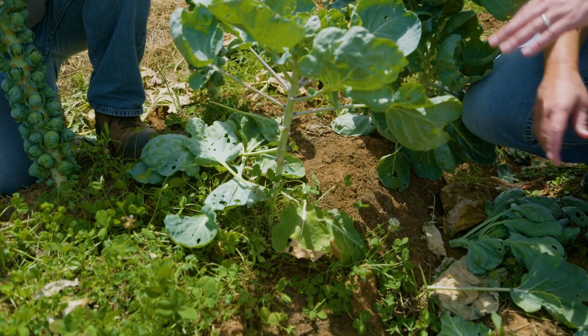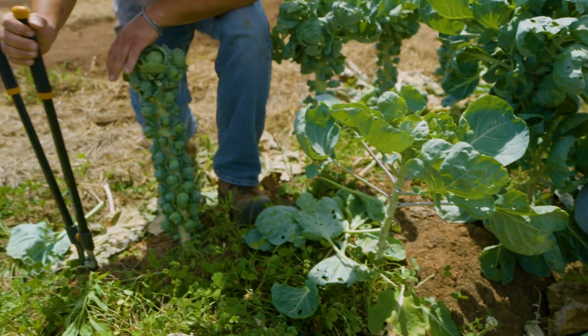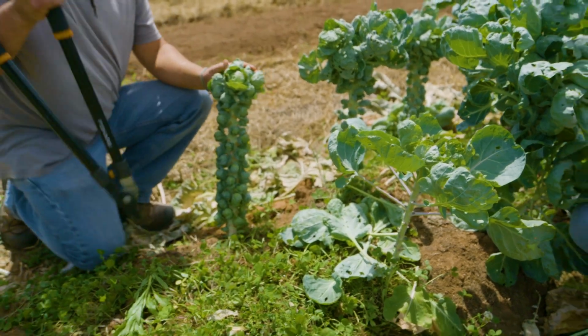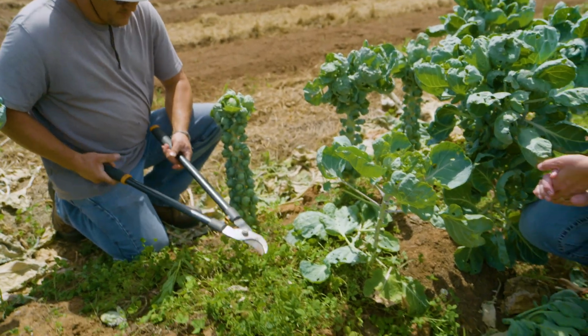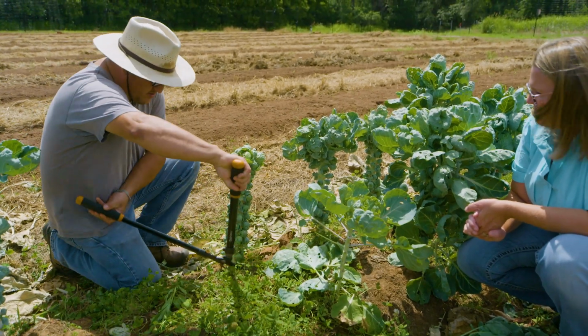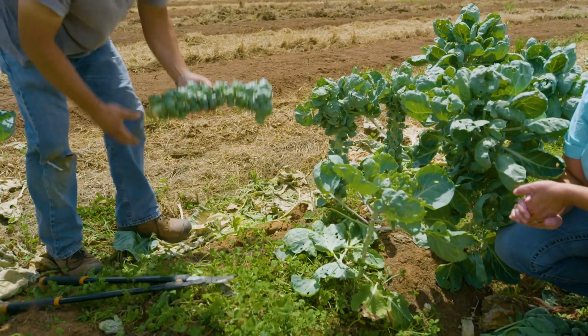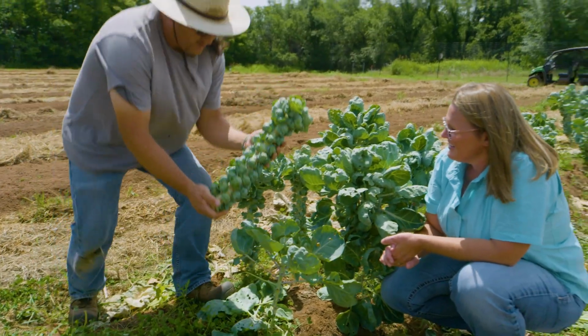All right. And then next to you, we have one that's ready to harvest. Is that correct? We have one ready to harvest here, and we like to use either loppers or something a little heavier duty because they are a thick stem. And then that's basically your finished product.